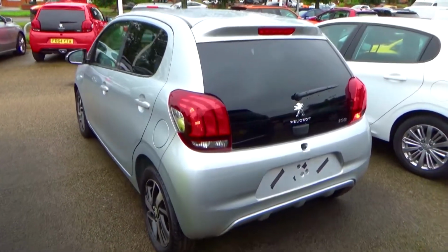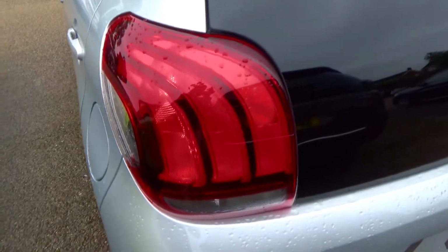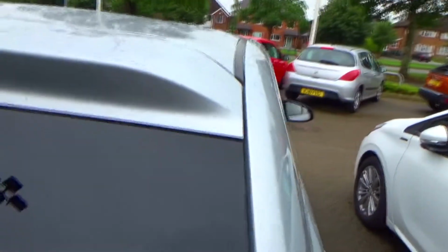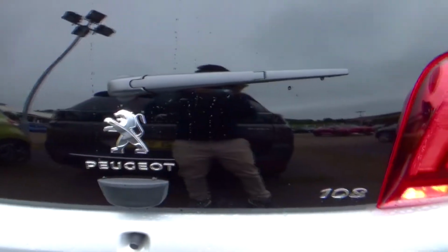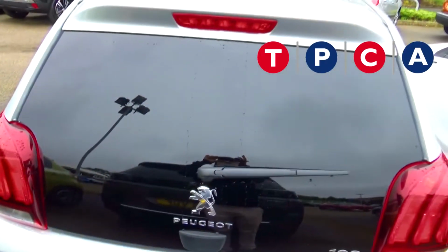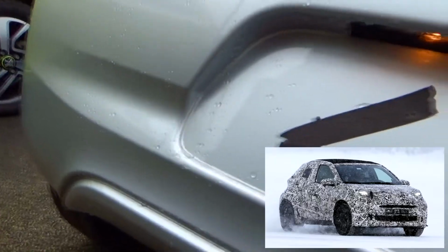As for the future of the Peugeot 108, it will not live on for the next phase and will be discontinued shortly. This also applies to the Citroën C1. Toyota had already taken full ownership of the plant in the Czech Republic, and the Toyota Aygo will continue to live on for the next phase.